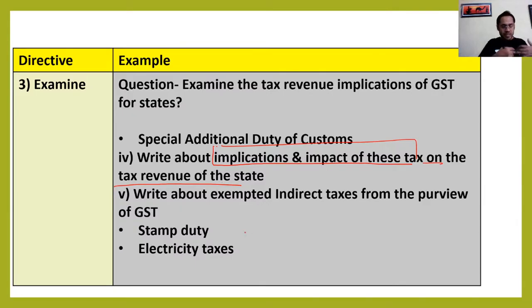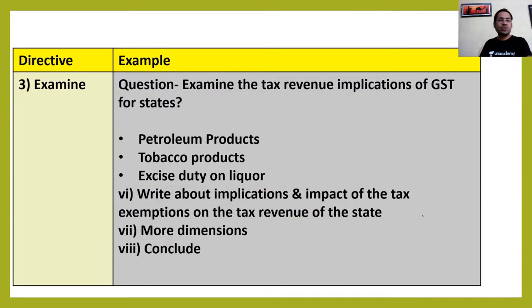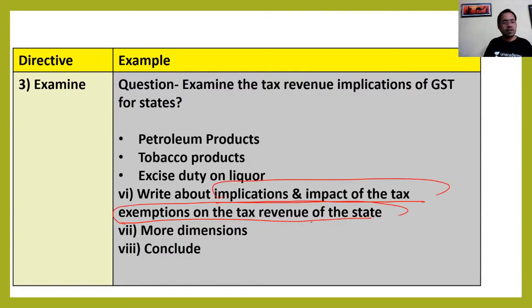You are examining the case in more detail, but implication and impact is more important. Also you will talk about exempted taxes, that is, which indirect taxes are exempted from the purview of GST. Again you will talk about the implications and impact of exempted taxes on the tax revenue of the state. If you have some more dimensions, talk more about it and at the end conclude. So here it is a more detailed and deeper examination.